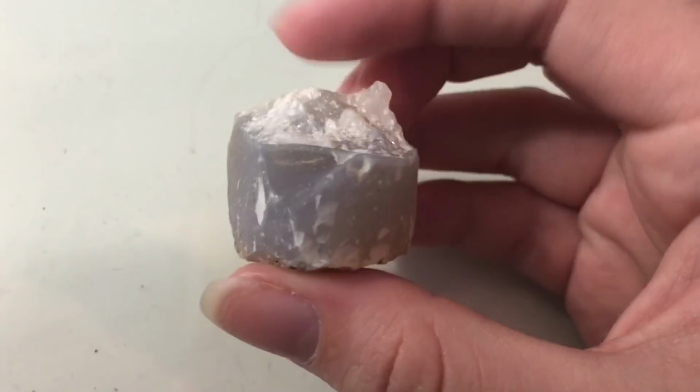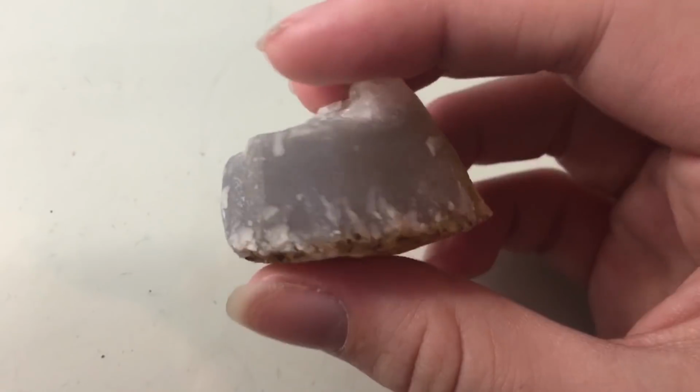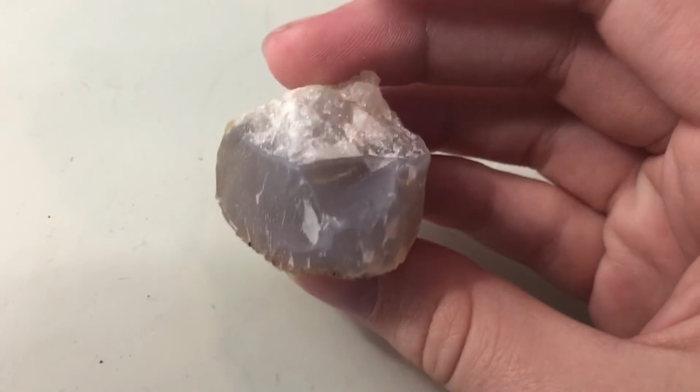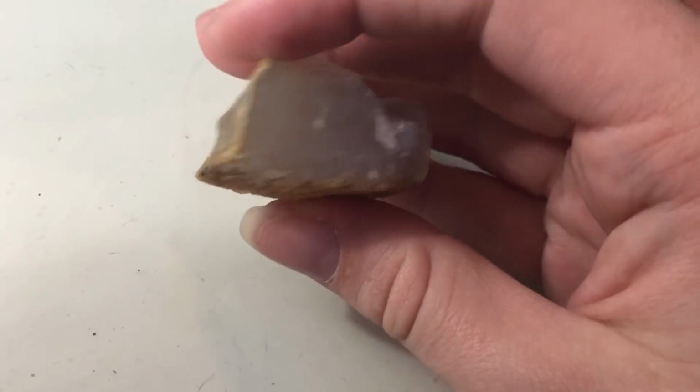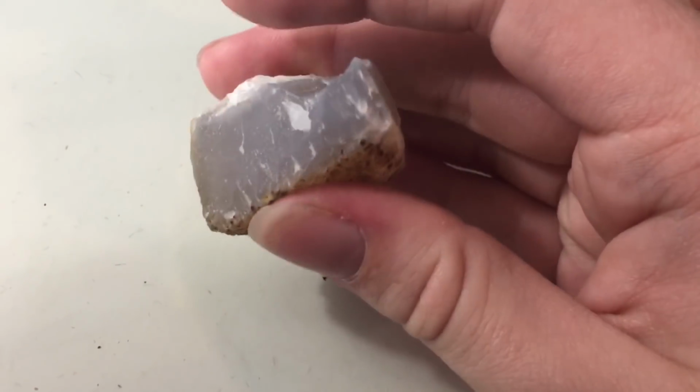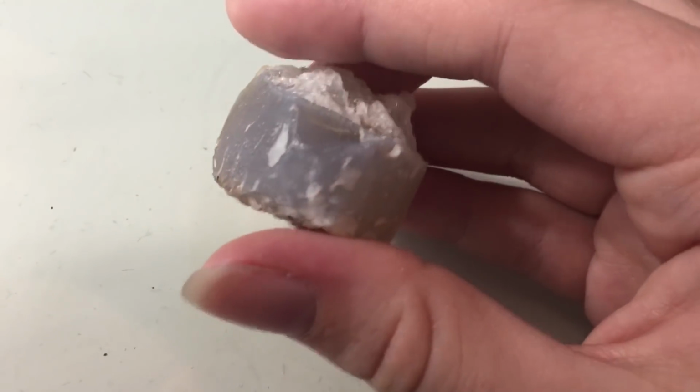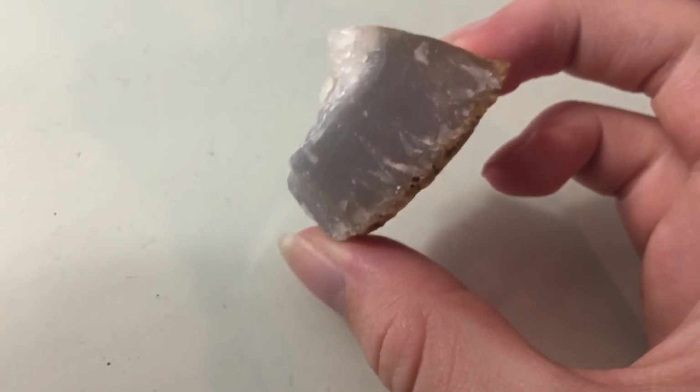This, I believe, is a piece of a blue lace agate geode. This is a pretty solid chunk, like there's not a lot of lacing, but not all blue lace agate is very lacy, if that makes sense. It also doesn't look that blue on camera, which is odd because in real life you can definitely see the blue. But the very rocky outside does make me think it was part of a geode. Even if it's not blue lace agate, I think it's some form of agate, but blue lace is my best guess.